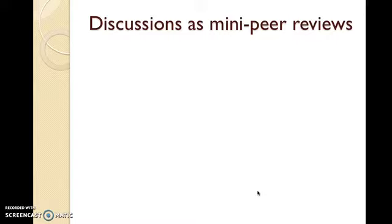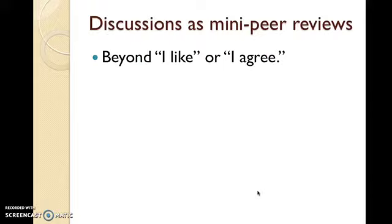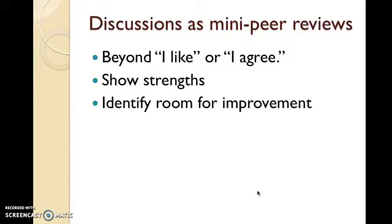So far we've had discussions as kind of like mini peer reviews. That's what I think of our discussion as. And here are some of the things that I'm looking at. I think more of you need to get beyond the I like or I agree statements. And I've written that in some of the feedback. So definitely show a strength, at least one, from the writer. And then you identify the rooms for improvement, but make sure you give examples.